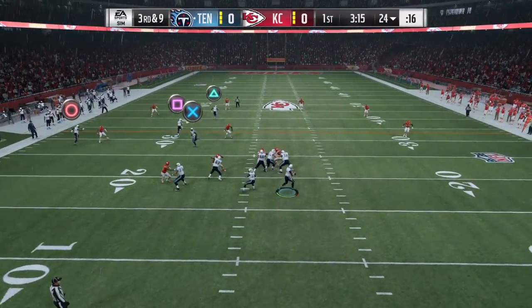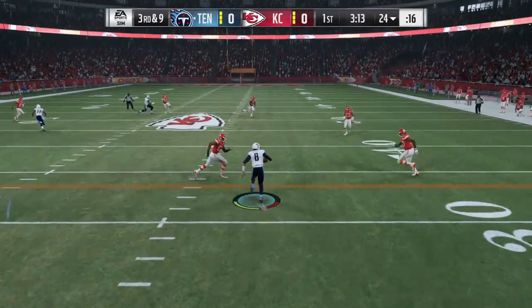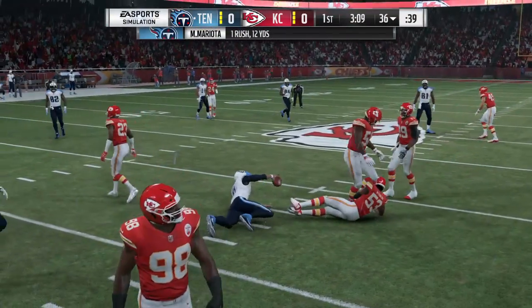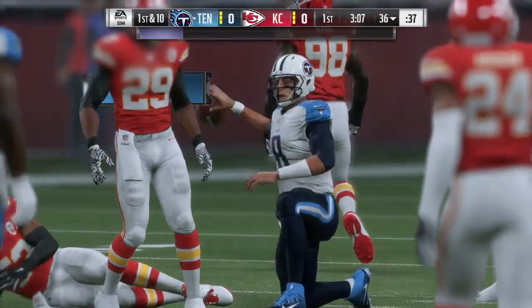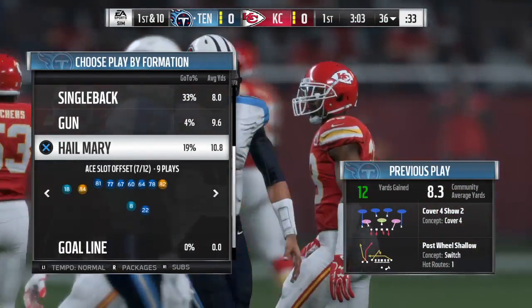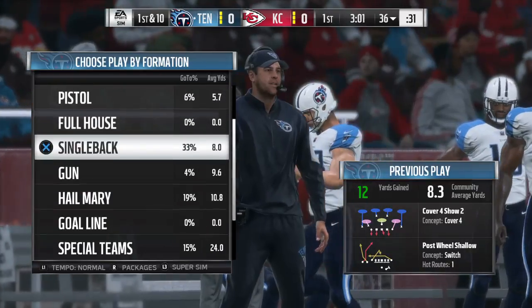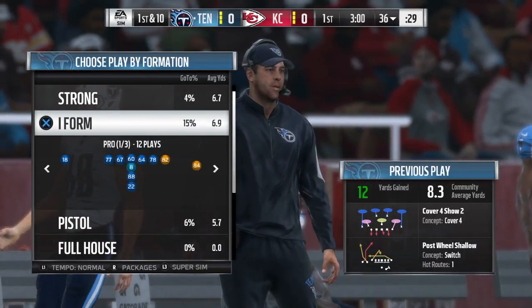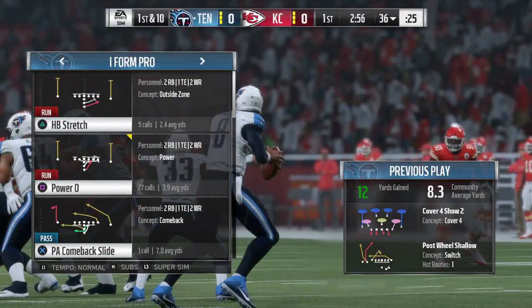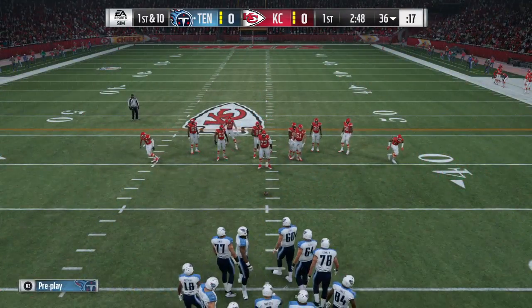On 3rd down, Mariota escaping the pressure right. And he's able to get the first before he's taken down at the 36. Mariota had an 87-yard run as a rookie. This one a bit less, but it is a first down. Man, defensively, that hurts. They got him out of his rhythm. They had him hemmed in, but somehow he was able to tuck it away and get away for a gain.